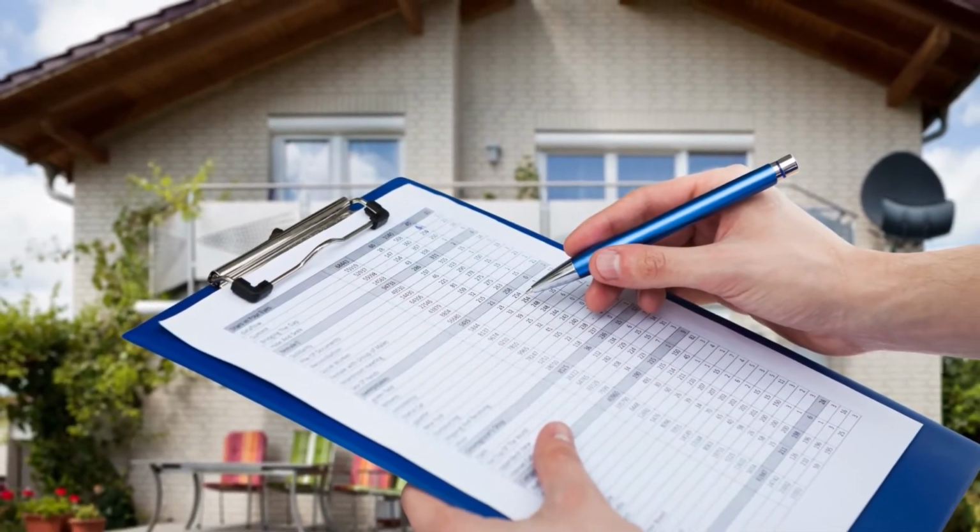Step 5, now it's time to start satisfying the conditions. So if you put a condition of financing, you'll have to go get your financing in place. If you put property inspection, which I really suggest you do, you'll have to get an inspector to come into the home. This will usually take about a couple weeks to get done, and once it's all finished, if you're happy and satisfied with everything, then you can go ahead and remove the conditions, and then you've officially bought the house.